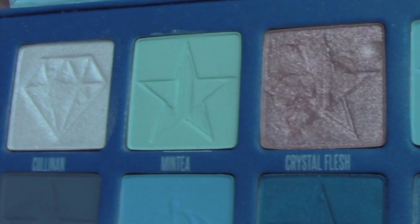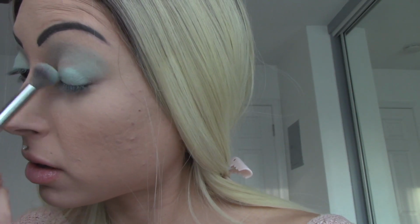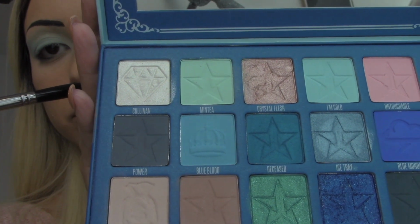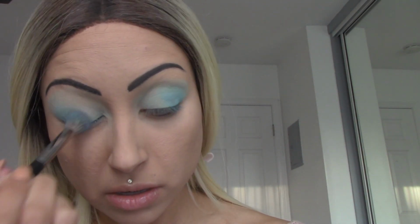Hey guys, so first I am starting out with MINTEA, and I am just placing this all over my crease. Next, I am just dipping my brush into the shade Blue Blood. These eyeshadows are so pigmented and delicious and beautiful. I am so obsessed with Jeffree Star eyeshadows.